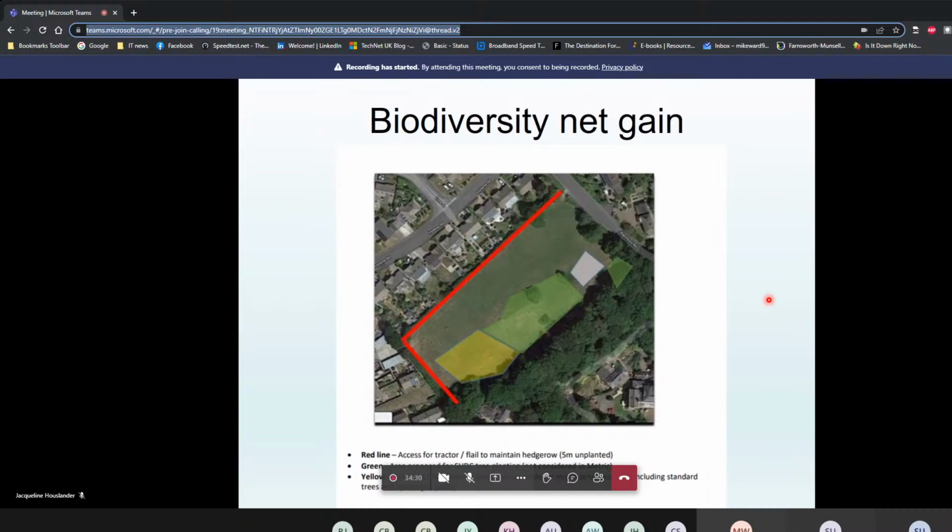So the applicant employed somebody to provide a retail impact assessment, which is referred to in my report and is available online. That retail impact assessment did two things. It looked at the sequential approach to retail development, and it also did the retail impact assessment within the same document. And it is available and is referred to in my report.